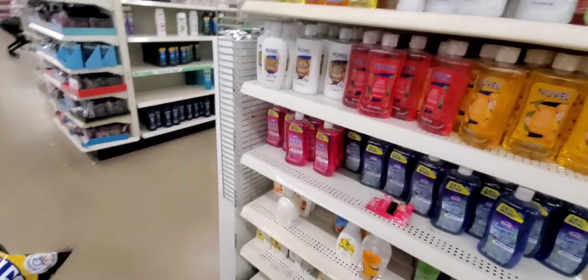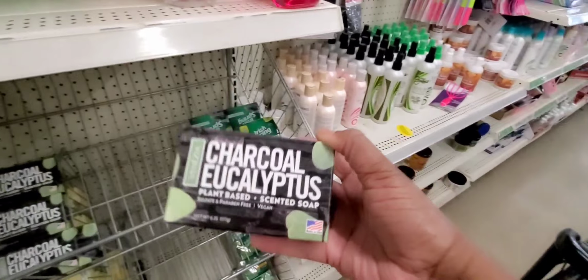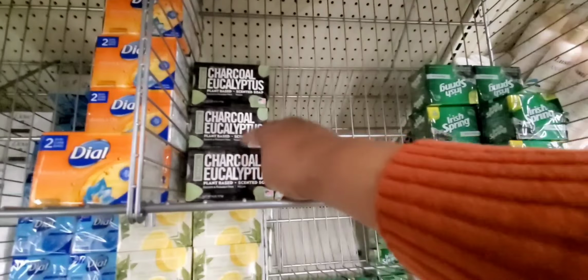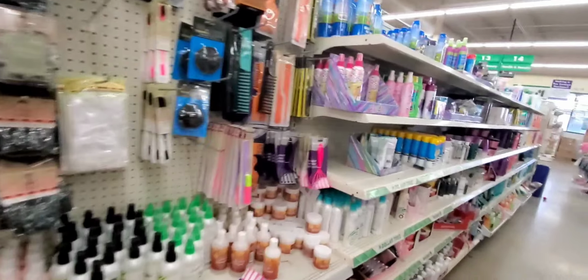This is wild budget, guys. Y'all see that? All of this stuff. Oh, guys. I gave this to my mother to use. My little brother used it. He is acne prone, 19. His acne cleared up, I swear his acne cleared up off that. He swears by that soap. My mother went and bought him like 10 bars.